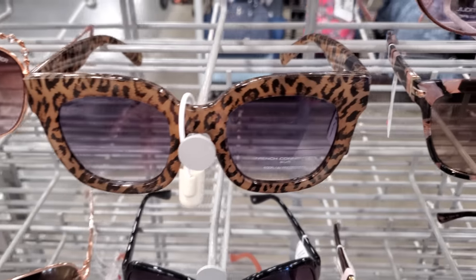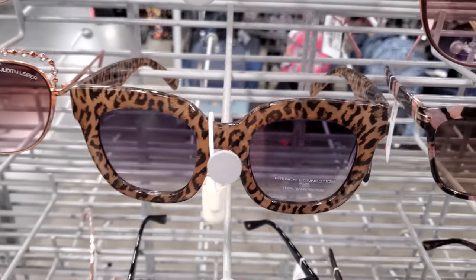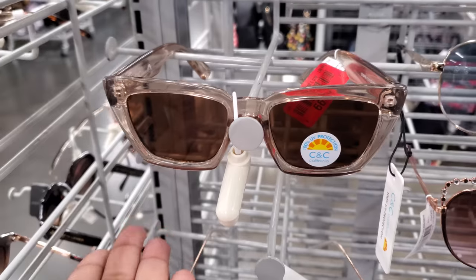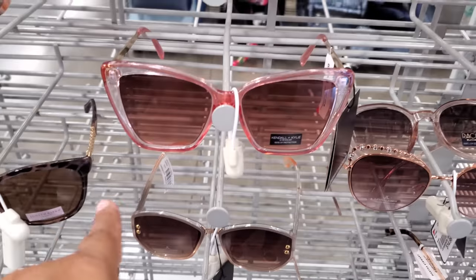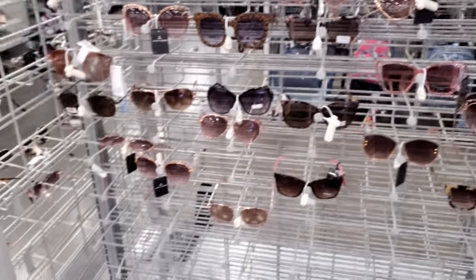Now check this out right here. I love it. It's only $10 by French Connection, and I know we've seen this one. So Burlington does have really decent pricing on sunwear. Even if you go to Macy's Backstage, I want to say the highest might be $15 there, but $10. Let me go on this side real quick.